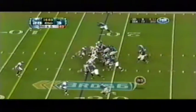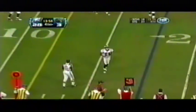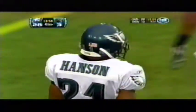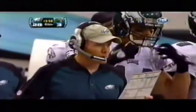3rd down and 6. Pressure nearly intercepted. Ocilio Hansen right there. And Sean McDermott, the defensive coordinator for these Philadelphia Eagles, he's going for the jugular. You've got a team down, you keep coming after him. That's what he learned from the late, great Jim Johnson. Situational blitzing, but this is the right situation. You have a team down, you come after them.